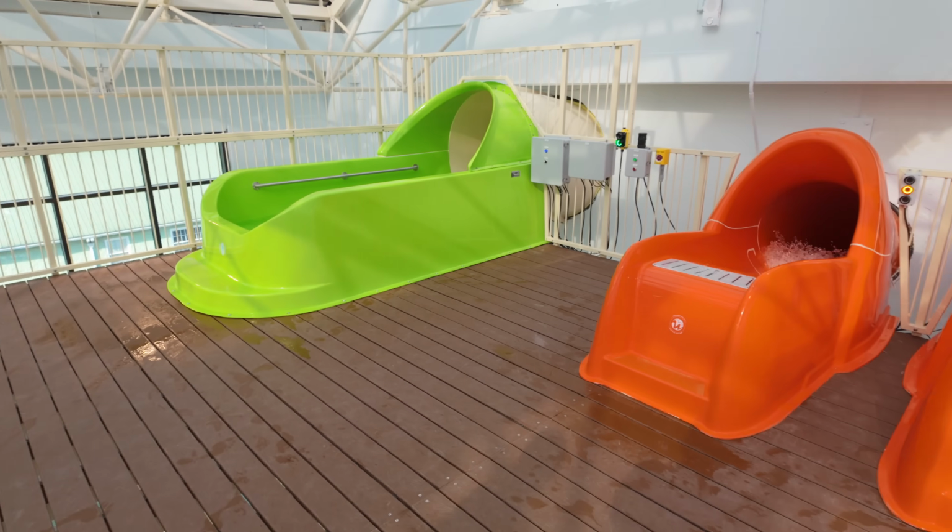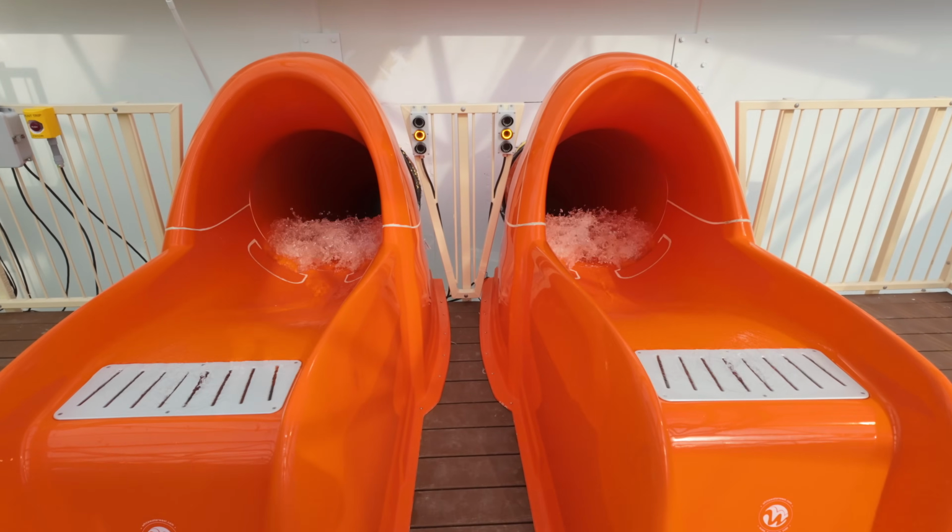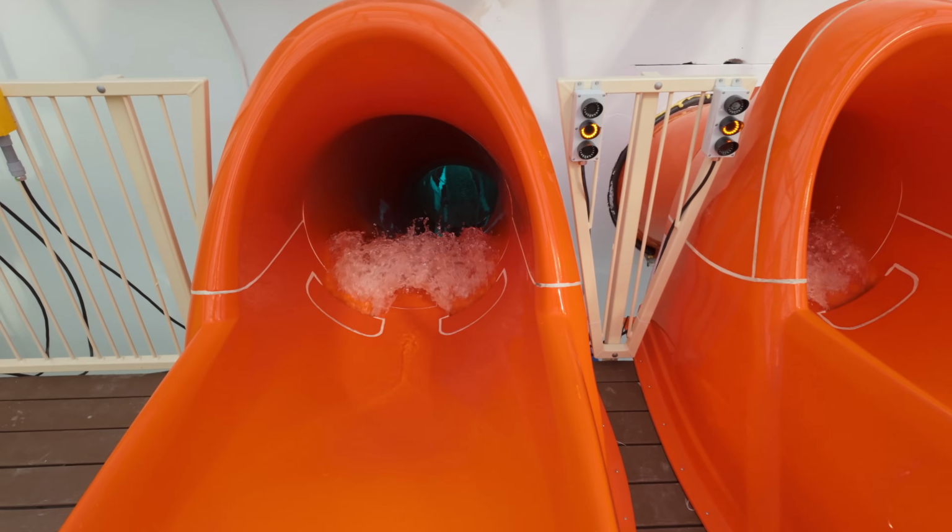Now that we've tried the tube slide, we're gonna do a race through these 2 slides and show you what it's like to ride down this.